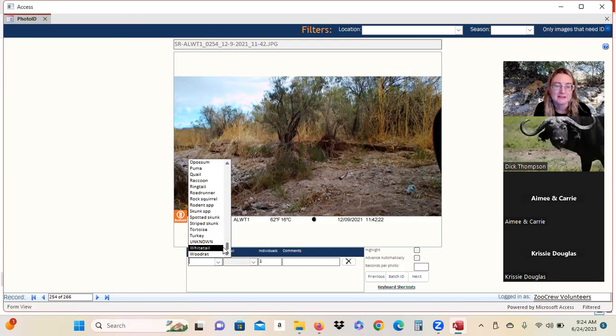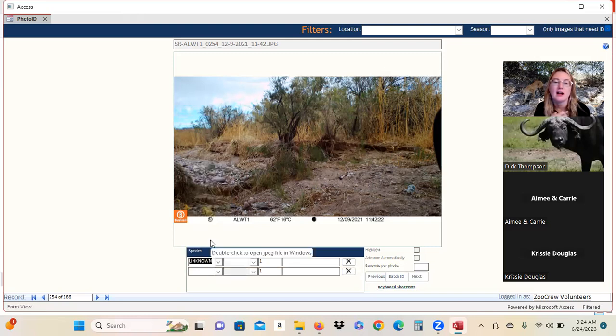Now I can't find it in my list. Maybe it wasn't included in this. You'll see it in your list. And then, yeah, so you can put unknown. And if any of you get really good at this and you want a challenge, I can give you a batch of unknowns and you can go through and see if you can figure it out. A lot of them we can't figure out, and that is okay too.